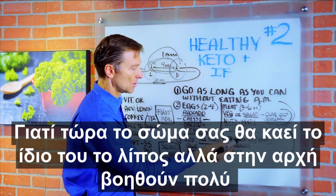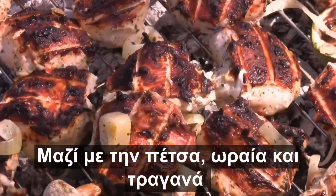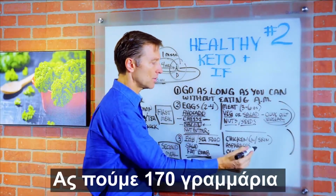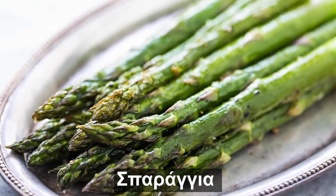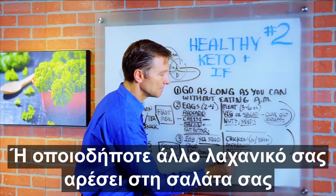Here's another option for some food. You can do chicken with the skin, preferably nice and crispy, or chicken wings. Let's say you do, again, 3 to 6 ounces of chicken or chicken wings. You do your protein. It's moderate protein. Asparagus, okay, or any other vegetable that you like, or your salad. And then you do olives as your fat, okay?